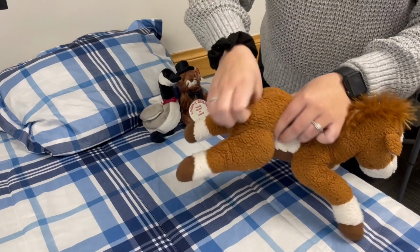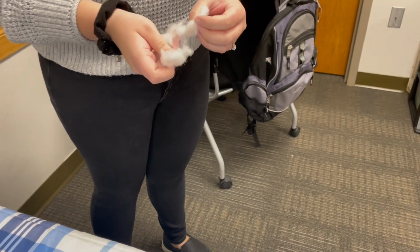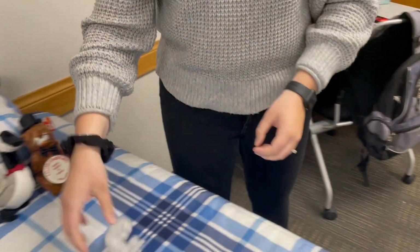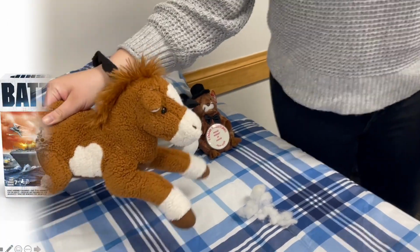Some are good for kids to hide. And then as well, if you find stuffing or other things like this on the floor, this could be important to ask your child about because they could be hiding stuff in their stuffed animals. Good place to check.